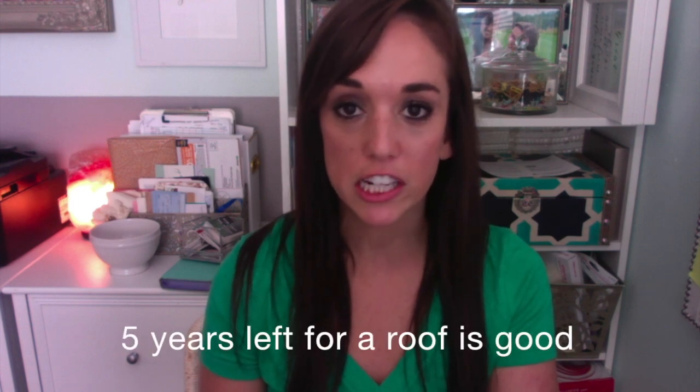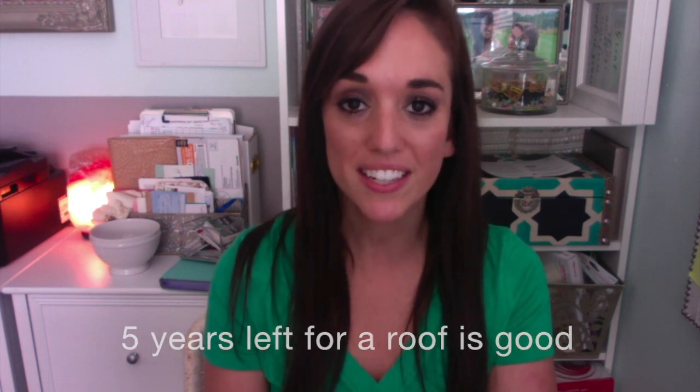If a roof has 5 years or more of life left on it, it's going to be pretty okay, as long as you don't have any active leaks or anything else wrong with it. That 5-year mark is still going to be acceptable, and it feels far enough away for the new buyer that it's not such a big deal. But if your roof is on the last 1 to 3 years of life, then all of a sudden the new buyer is like, oh my goodness, I'm going to have to spend $10,000 on a roof next year. I need to factor that into the price.